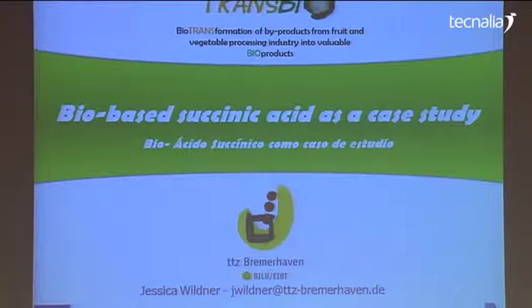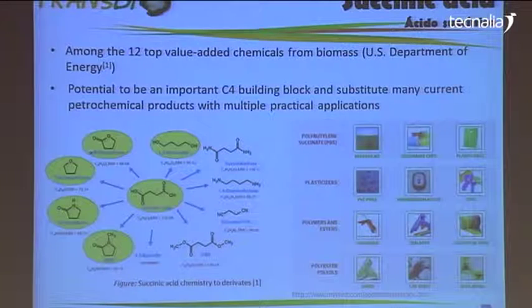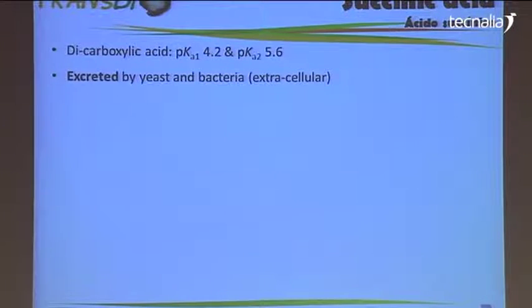Coming specifically to succinic acid. As we already have heard, succinic acid is a chemical building block, and it can be used for many different practical applications, as you can see here. But it is also important to mention that it is a dicarboxylic acid.